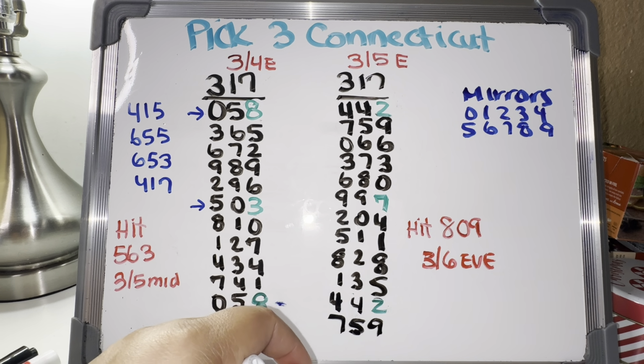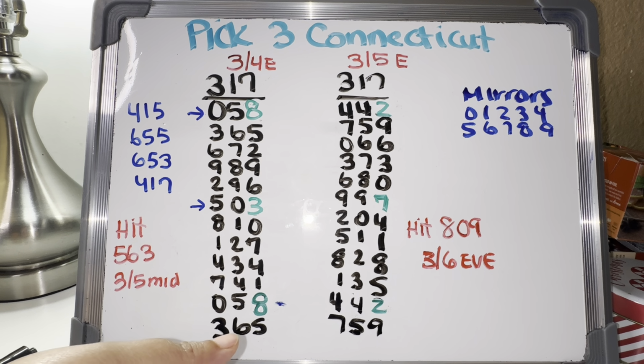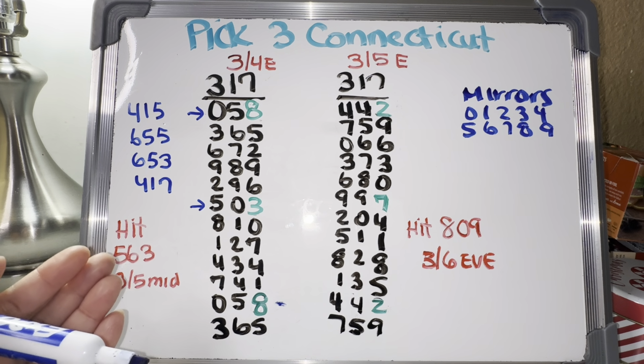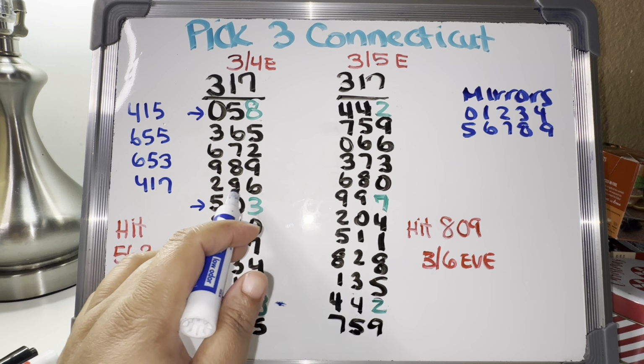Now, once you get into the groove of things, you may say, hey, Miss Florida, I like to cut down my numbers and I like to do it this way. Feel free to do that. Okay. So look at the 3. We're going to build combinations around that now. So 3, what are we going to look at?